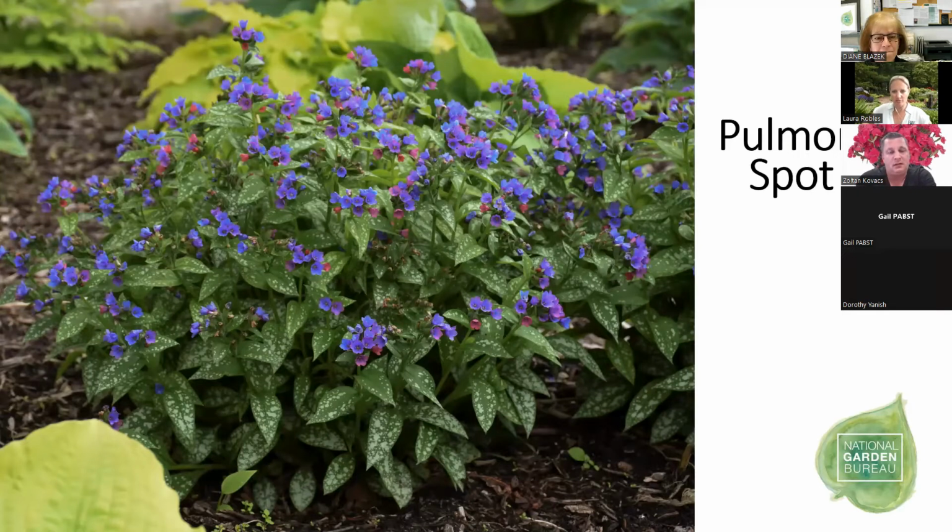The foliage is beautiful all season long. The flowers occur in early spring. So here in Michigan, these typically start blooming around the beginning, early April, and then remain on the plant for about a month. I've seen where they typically are in bloom for a full month. And then after that, the flowers drop off, but you still have this gorgeous speckled foliage that remains for the rest of the season.